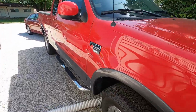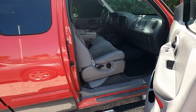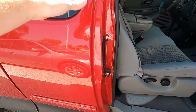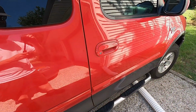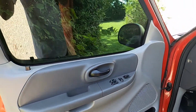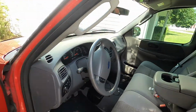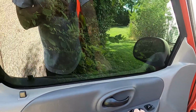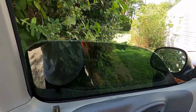Next thing I want to do is I want to make sure that all the doors, trunks, anything like that work. So I'm going to go ahead and open all the doors up, make sure they work, make sure they close nice and smooth. Do that for all the doors. Right along with the doors, I want to make sure that all my windows roll down. I want to make sure that my lock actuators work on both sides. Make sure my windows all roll all the way down, as well as all the way up.